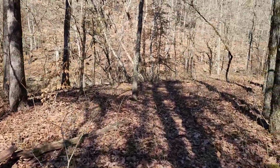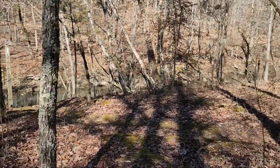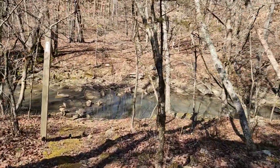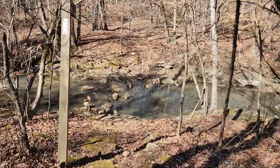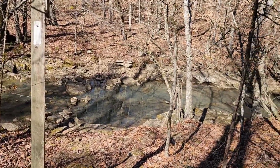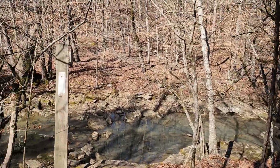And at this point, about to cross Cedar Creek, and we're not too much further from Hobo Falls. So, right here, yeah, we're gonna rock hop, find a spot, keep our feet dry, and the trail picks up over there.